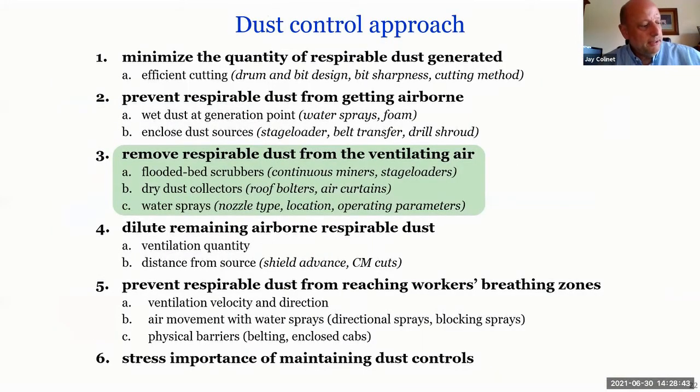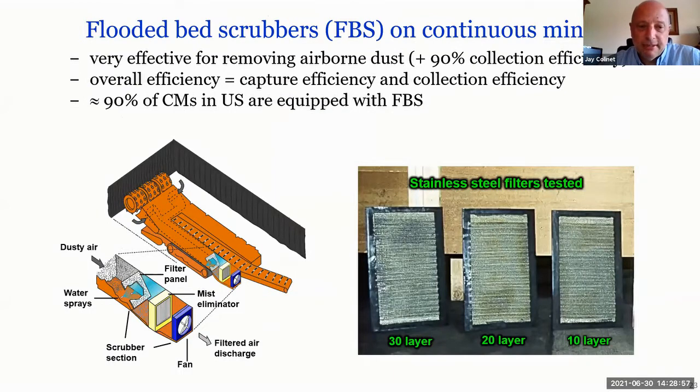The next thing you want to do in this approach would be to remove the respirable dust from the ventilating air. You can use dust collectors or water sprays to do that. One of the most effective controls that are used in the US are called flooded bed scrubbers, where they pull dust-laden air in near the face through ducting on the miner, back through a wetted filter panel, a mist eliminator to remove the dust-laden water droplets from the air, and then the air is discharged back into the mine entry.